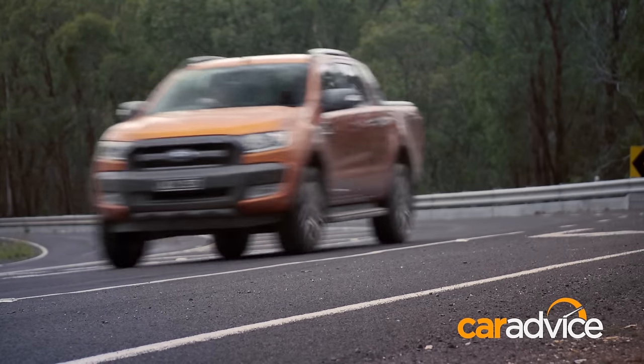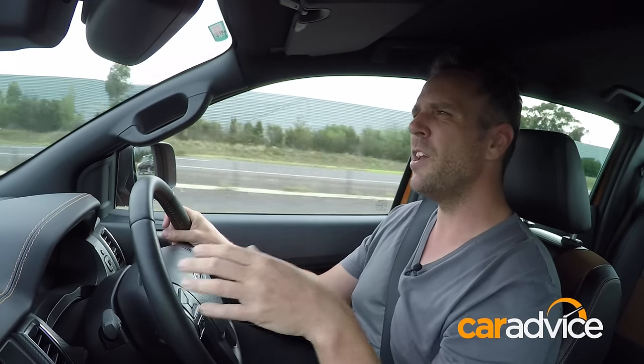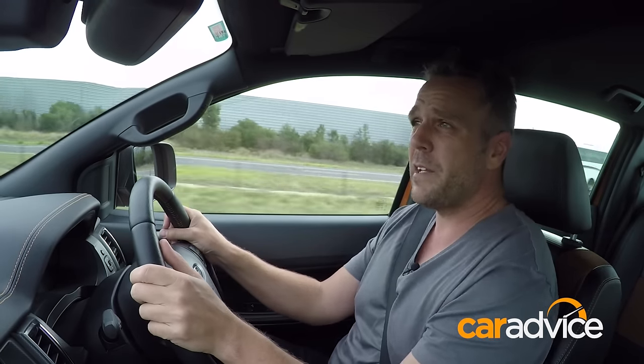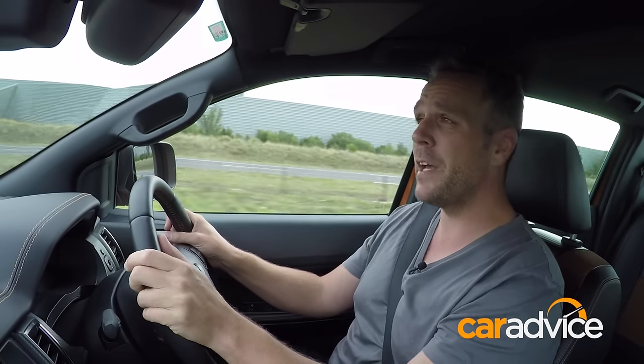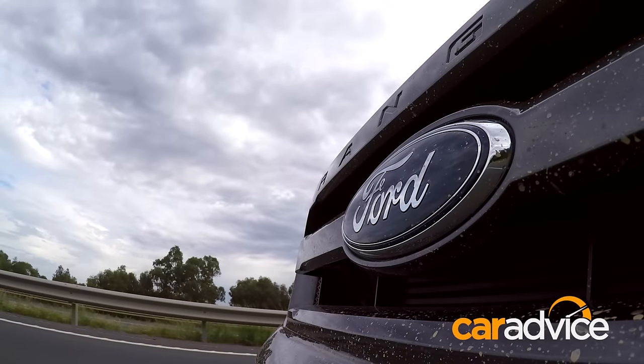So it used to be that a body-on-frame ute was a pretty agricultural piece of equipment. You'd get a lot of noise, a lot of vibration, not a lot of sound deadening. You were basically in a chassis with a cab and a tray out the back. The Ranger Wildtrak is much more SUV-like, if that makes sense at all. And you know what? It's actually really quite pleasant to drive.